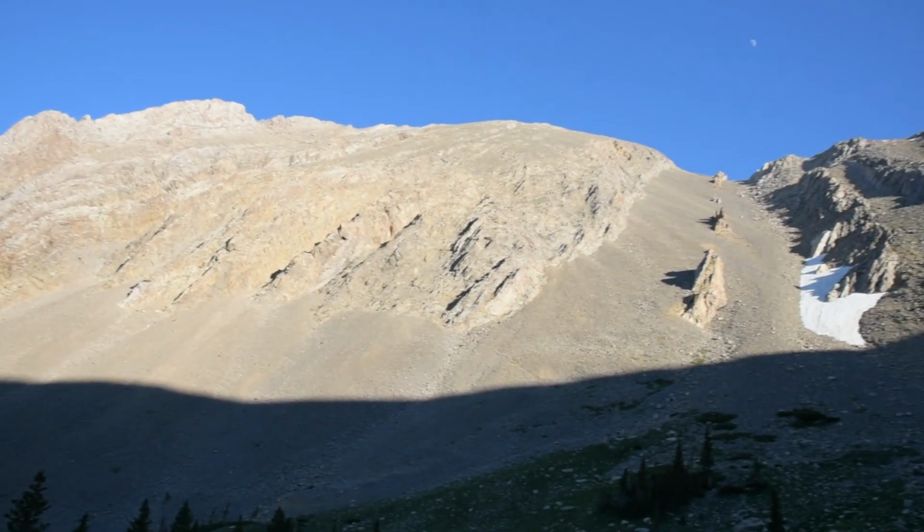It's easiest to see the section I call saddle section from the hanging valley. So I'll give you a quick little glimpse into both the hanging valley and the saddle.